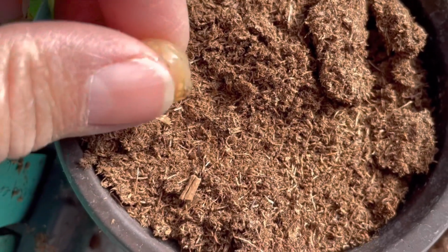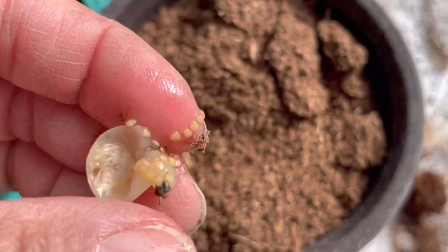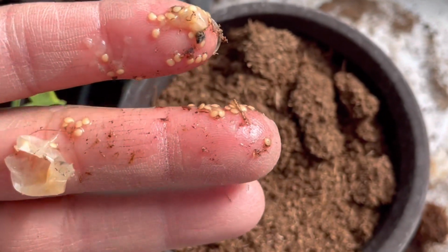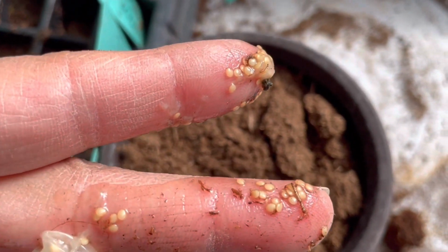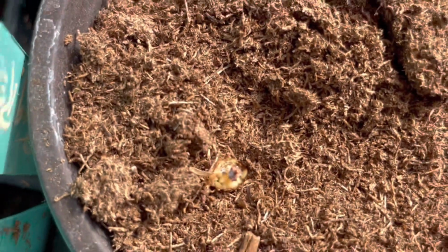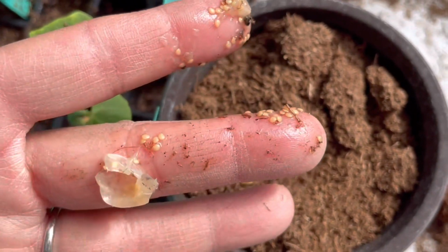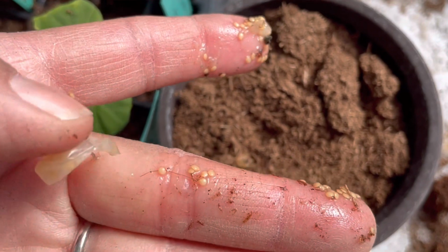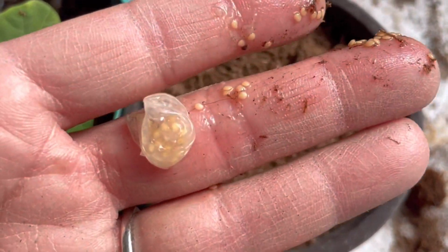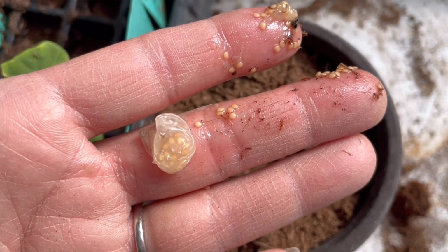Look at these seeds, look. So let me give you an idea. Look at all of these seeds. And that doesn't include the blob that I just dropped in here. So what is that? Like I said, there's way more than 50 seeds here, but I was just guesstimating. So one berry can give you your season's worth of crop. That is amazing to me.